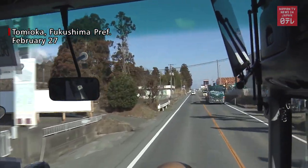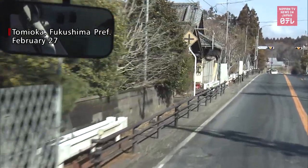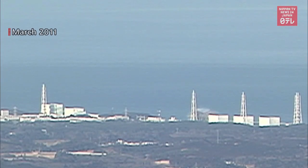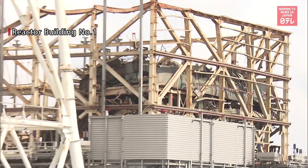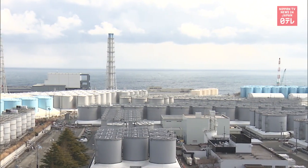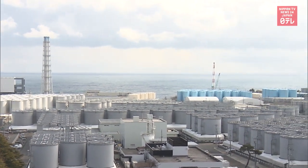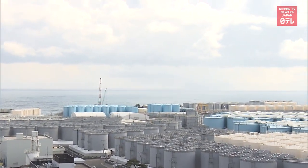9 years after the Fukushima nuclear disaster, homes stand barricaded and empty. Debris still litters the Fukushima Daiichi nuclear plant. Officials are dealing with a problem that grows day by day. What to do with more than 1 million tons of radioactive water?